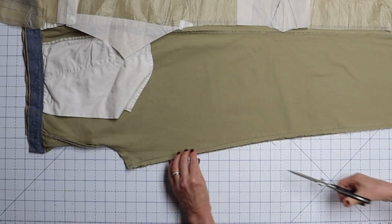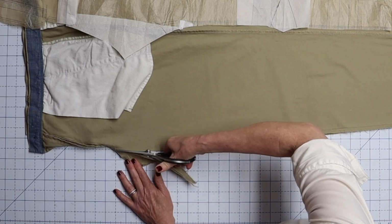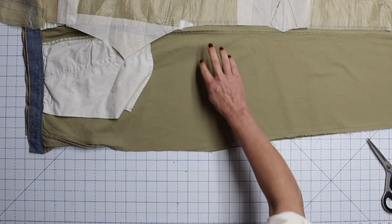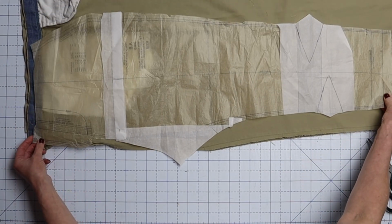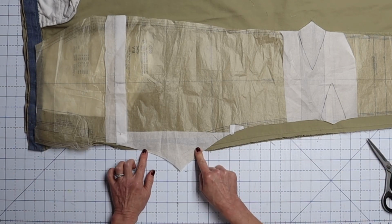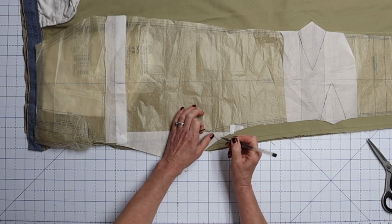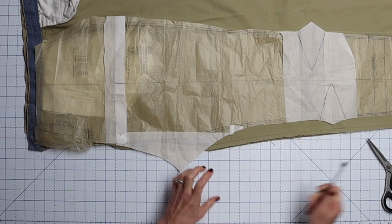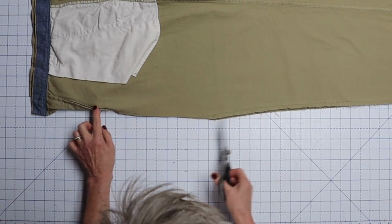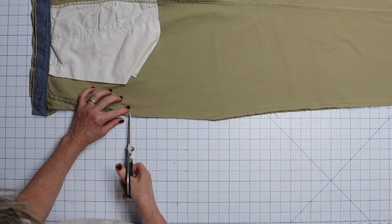Okay, I'm going to lay my pattern back down on here. And when I do, I can see I need extra fabric right here. So I'm going to make a mark here and here. And then I'm just going to make a couple of slashes in here. This is not obviously the best line, but we're going to fix that in a little bit. So I'm just going to put a slash a little outside of those points.